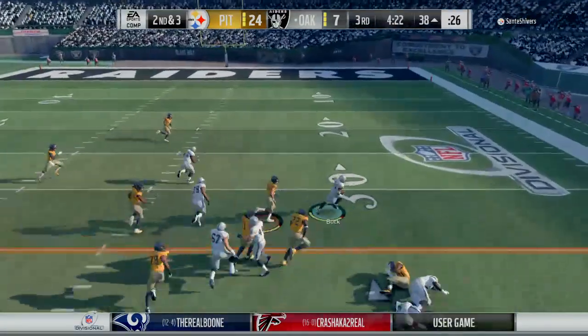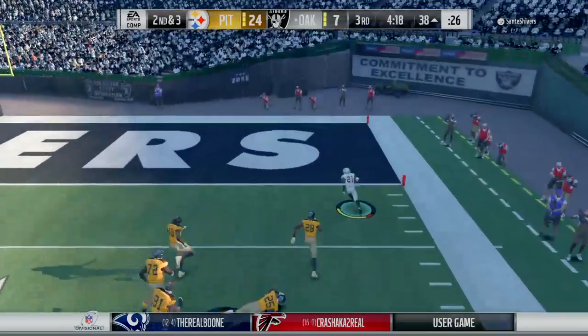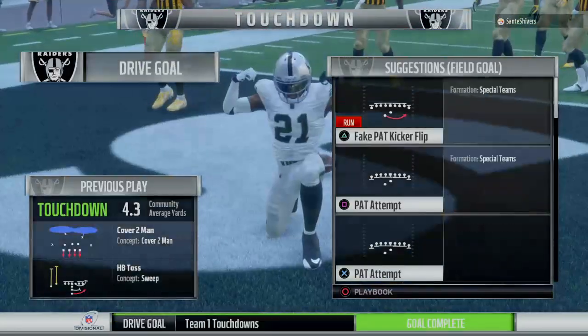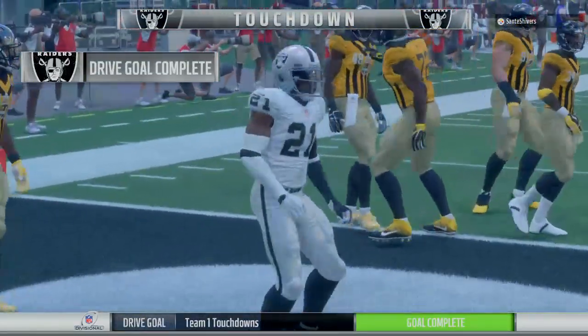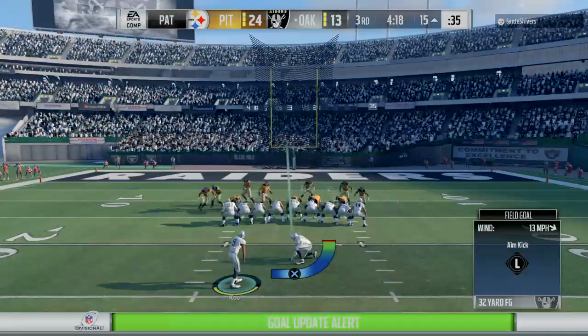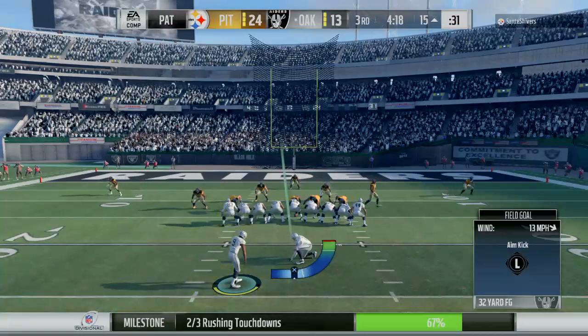Now they'll run it on the toss. Room here to run. And all the way in. Touchdown, Oakland. A great effort there. His 2nd touchdown of the afternoon. And the Raiders make some inroads here on that deficit.